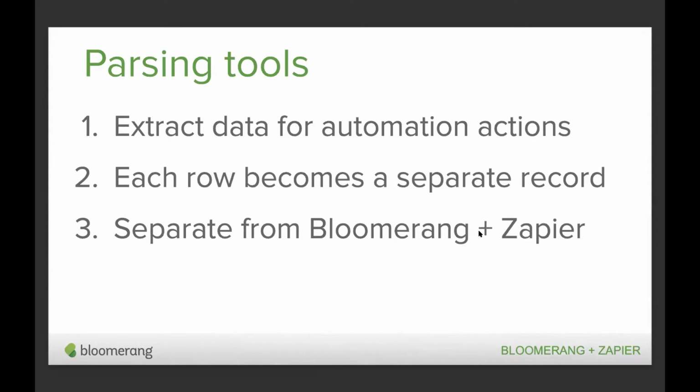Now, it's important to note before we move forward that parsing tools are not included in your Bloomerang or your Zapier subscription. A parser is a separate integration tool with its own subscription. So throughout the remainder of this webinar, we're going to be demonstrating some use cases using MailParser. MailParser is a popular parsing tool, and we've found it to be user-friendly, reliable, and competitive when it comes to pricing. But it's important to know that it is separate from Bloomerang and Zapier.